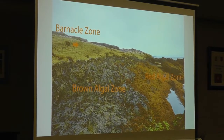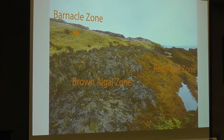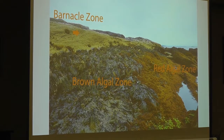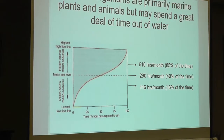This is the east coast. Pretty much the same kind of thing, slightly different species, but still it's zoned. And so anywhere you go in the world, the tidal zones will be zoned. In the Galapagos, they're zoned. Okay, and again, same thing.